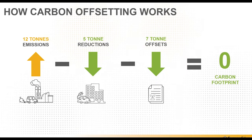Some companies may be able to get close to net zero, depending on the type of business that they're doing, with those internal reductions. But in many cases, even with those efficiency improvements, those companies will need to offset some of the remaining footprint. And the way that they do that is they purchase these accredited offsets from a market to essentially get to that zero carbon footprint.